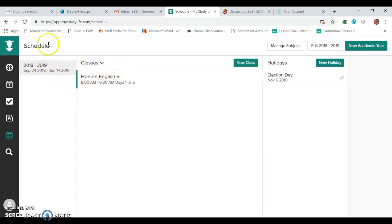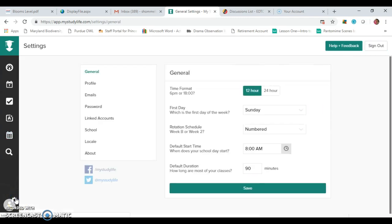We have the schedule where we add classes, and it allows you to add holidays. And overall, I would say that this app was interesting. I think it would be beneficial to students, especially with 504s or IEPs who may lack certain organizational skills.